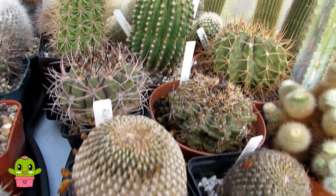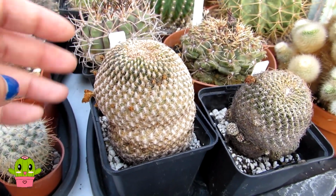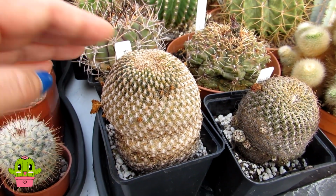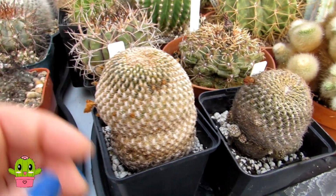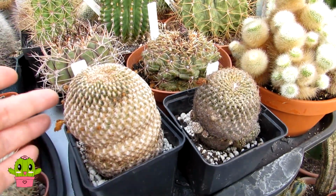Doing well. My lovely big old Rebutias. This had beautiful yellow flowers in the springtime. Again, also from Danny Rose. Very beautiful Rebutia. Lovely old one. And another lovely Rebutia from Danny too. Absolutely gorgeous. They've been doing very well.